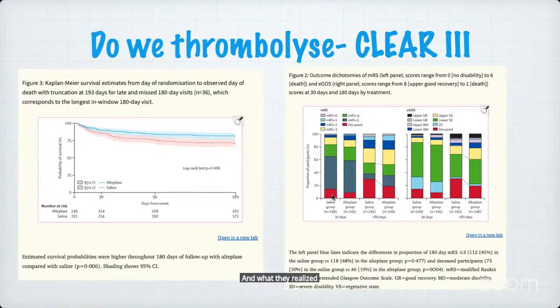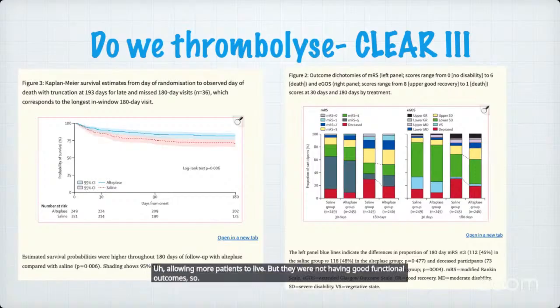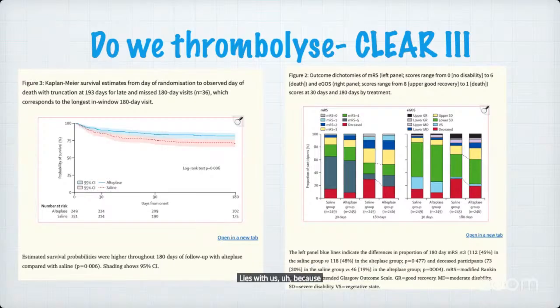And what they realized was that though the red bars stand for mortality difference, and there was a significant difference in the mortality, with definitely more patients living, there was not much difference in good functional outcomes. So the problem was we were probably allowing more patients to live, but they were not having good functional outcomes. So there was this critique that probably we were producing more vegetative state patients. And in India, we can understand that if we have such patients, social, ethical, and moral responsibility lies with us because we don't have very well established palliation and long-term home care support.